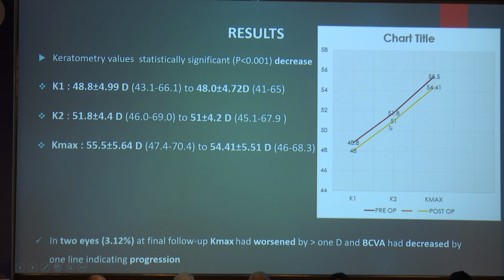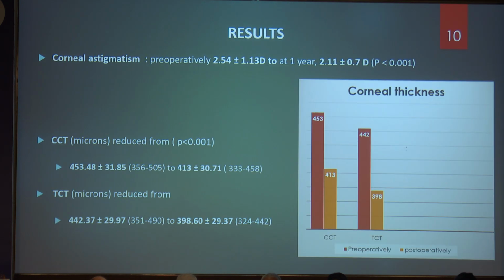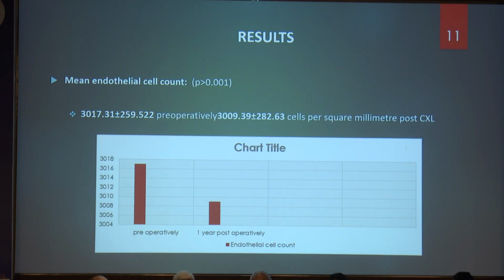However, in 2 cases, the Kmax had worsened by more than 1 diopter, and the best corrected visual acuity of these 2 patients had decreased by more than 1 line, indicating that these cases progressed. Corneal astigmatism also had decreased significantly from pre to post-operatively by almost 0.5 diopters. There was a thinning of the central corneal thickness and the thinnest corneal thickness. The mean endothelial cell count, however, did not change pre and post-operatively, and it was statistically insignificant.